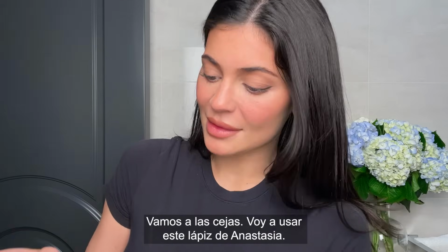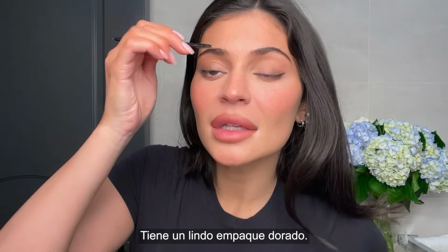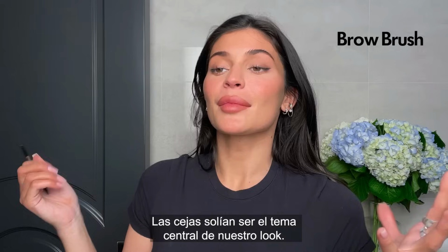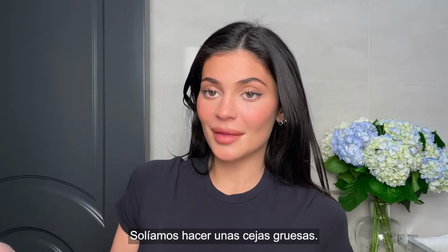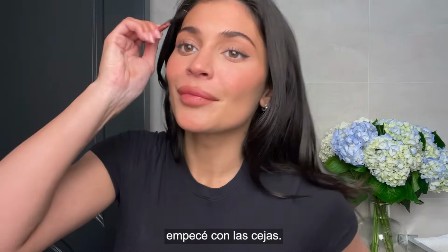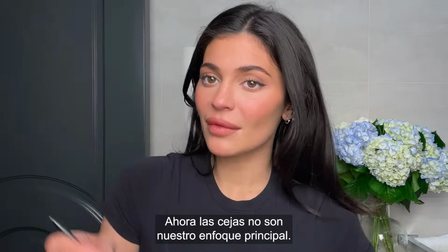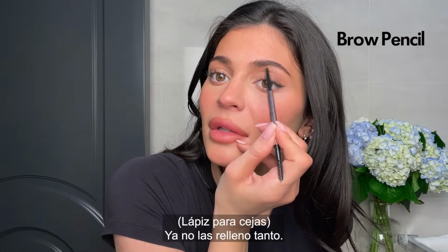So we're gonna go brows. I'm using this Anastasia pencil. It has this cute new gold packaging. Brows used to be the focus of our look. We used to always do these thick brows, and I'm sure in my last video I started with brows too. Now brows aren't our main focus. I like natural bushy brows. I don't really fill them in as much.